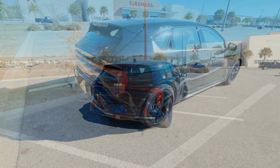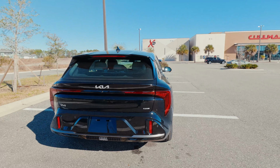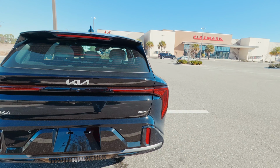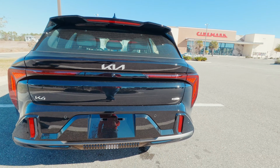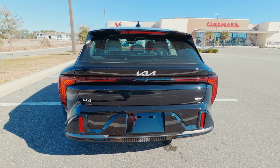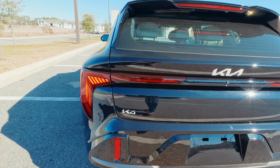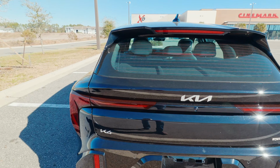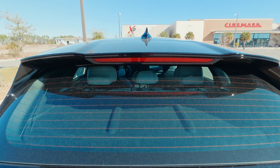Take a look at the back. And here it is. So we still have technically the same lights as you have on the sedan, but of course it is a hatchback. GT line on the side, this nice aggressive bottom portion of the bumper. We have the Kia in the middle, rear view camera. Here are the lights blinking right now. The turn signals, they're all LEDs. We have another brake light right on top of here.